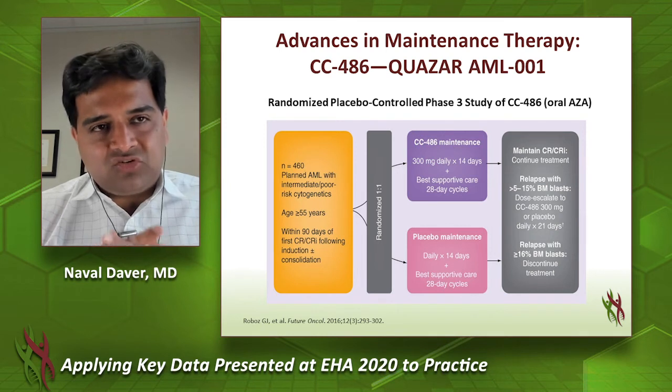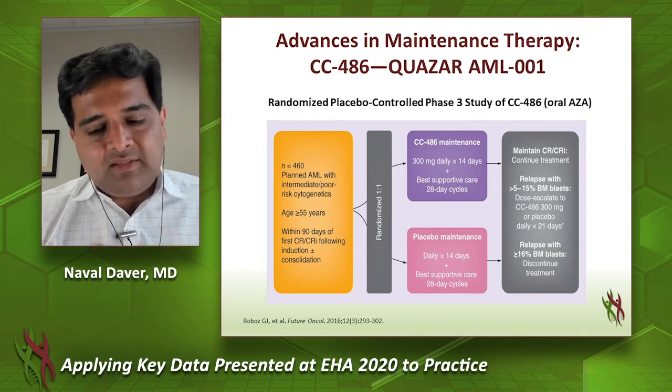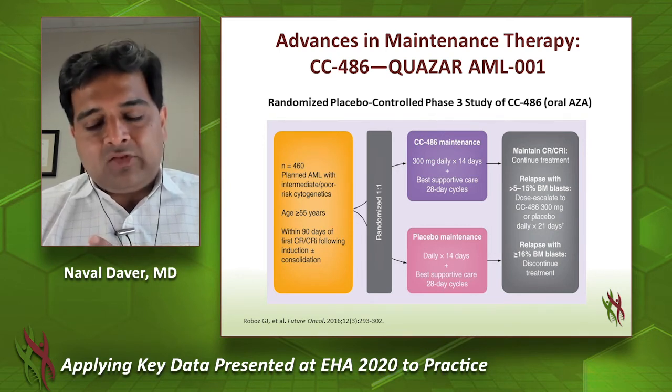And it showed that the addition of CC486 in this setting improves survival as well as event-free survival quite significantly compared to just observation. So, Dr. DiNardo, what's your take on the CC486 data? Where do you see this being used?